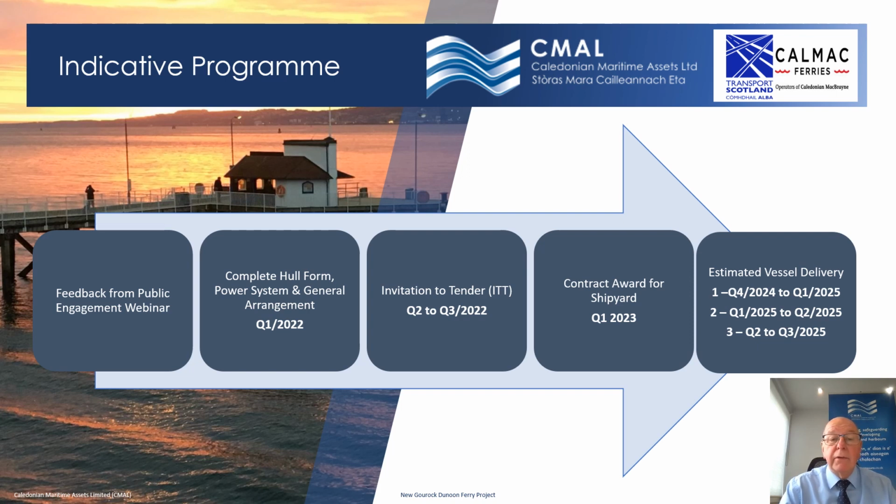Completion of the remaining phases of the vessel design project is scheduled for Q1 next year. That would then allow us to move into invitation to tender through the open procurement process in Q2 and Q3 also next year, with a contract award to the successful shipyard anticipated as Q1 in 2023. The estimated vessel delivery following this process, bearing in mind that this will be driven by market availability, is estimated as Vessel 1 being Q4 2024 through Q1 2025, Vessel 2 Q1 2025 to Q2 2025, and finally Vessel 3 Q2 to Q3 2025.